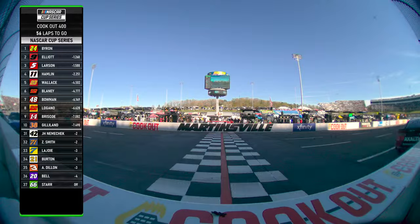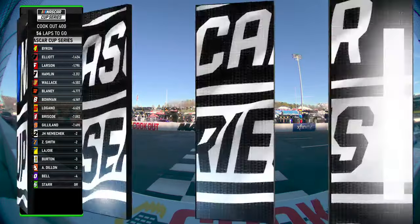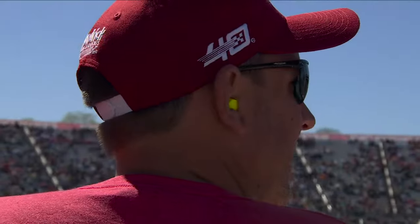57 laps to go. Hendrick Motorsports in the top three spots out front as we take you Fox side by side.